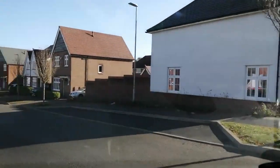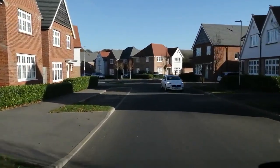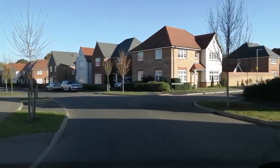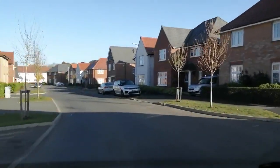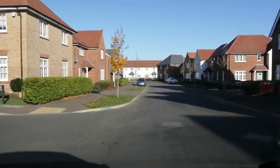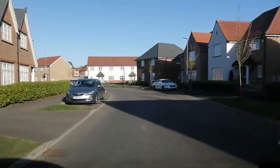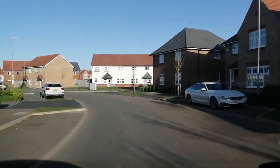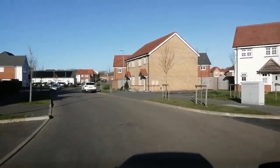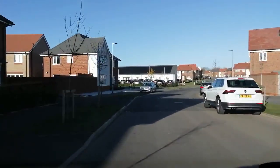I'm going to do this area in two videos. Literally what I want to do is take you on a little drive in the area, and then also see if I can do a little walking video as well. The area is quite a big area. It's quite a big area.